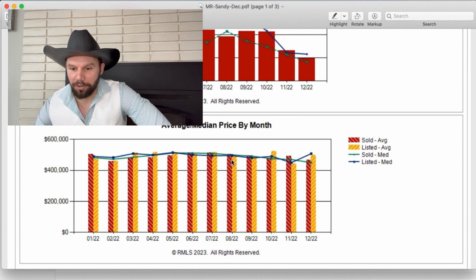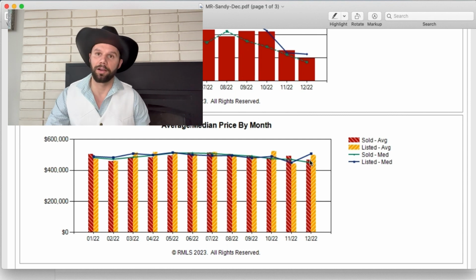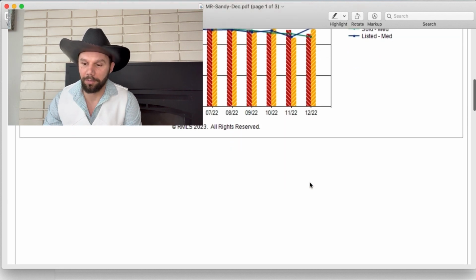I mean, right here we can see the red bar above the yellow bar a few times, indicating that people were offering above asking. Like right here in November, things were selling more than asking, and then right here in December it flipped, and I guess we were seeing a little bit more reduction at that point in time.